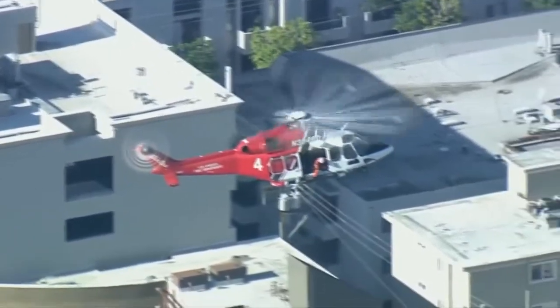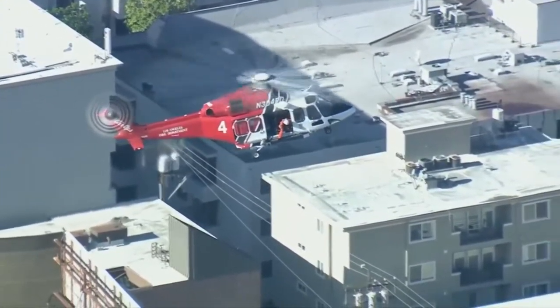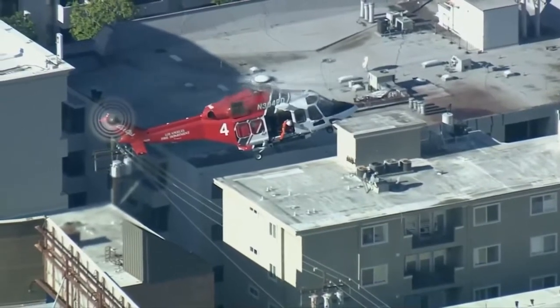Particularly when conditions are like this, very windy on the west side here. The UCLA campus weather station has been clocking wind gusts in excess of 30 miles an hour. Last hour, north at 18 miles an hour.